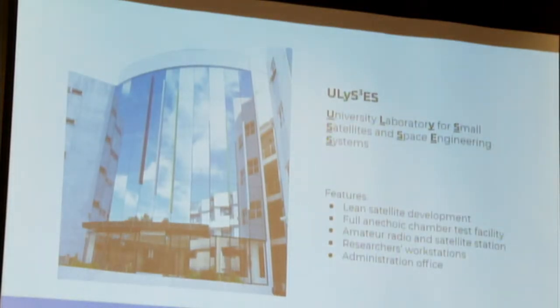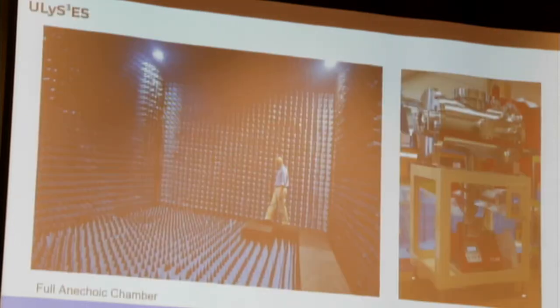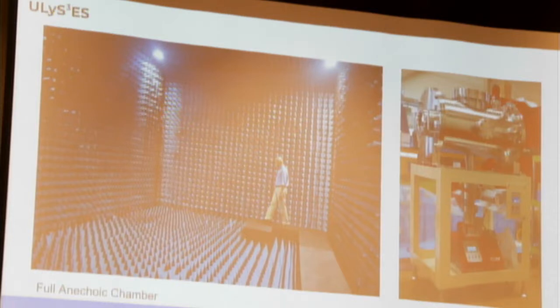And as part of the initiatives we have in the institution, as mentioned earlier by Dr. Rochana, we aim to establish facilities that we can capitalize on as a research institute, and that industry can also use for their own purposes. So we already have the full anechoic chamber, and we also procured a small vacuum chamber that we can use for qualifying the small units.